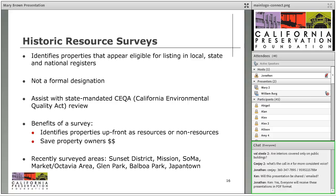The purpose is that it's a planning tool these days to identify buildings prior to changes in an area's zoning, and also to determine whether or not a building is eligible for listing in the Article 10 or in the National Register or the California Register. One thing I do want to make clear is that if a building is surveyed or included in a survey area, it's not considered a formal designation. It's really looking at whether a property would be eligible, or appears eligible, for listing, but it's not an actual listing. It's good to keep in mind.